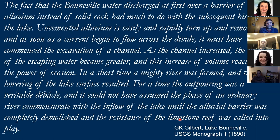The fact that the Bonneville water discharged at first over a barrier of alluvium instead of solid rock had much to do with the subsequent history of the lake. Uncemented alluvium is easily and rapidly torn up and removed, and as soon as a current began to flow across the divide, it must have commenced the excavation of a channel.